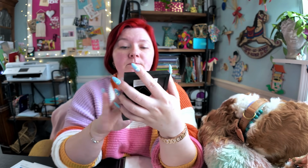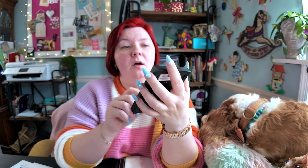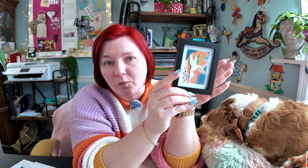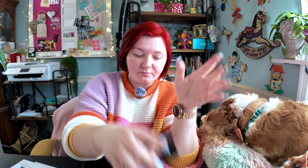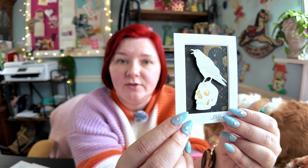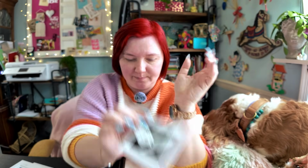When it comes to original designs for the year, and again, this is still retail, my top ones in no particular order, why is this frame so dirty? Is the hummingbird. I actually have two versions of this. They're very similar, so I just grouped them into one. So we have the hummingbird. Then we have our classic raven on a skull. It has gold behind the skull, so the skull is shimmery.